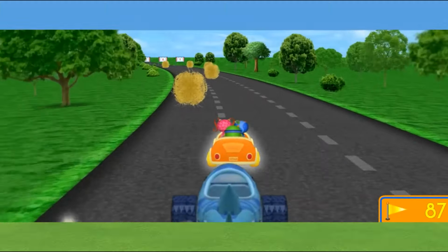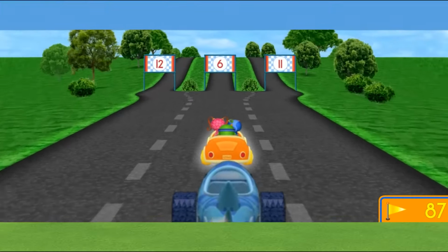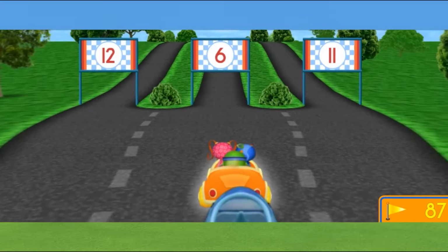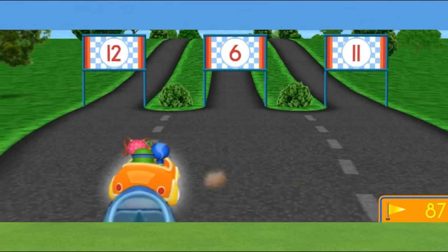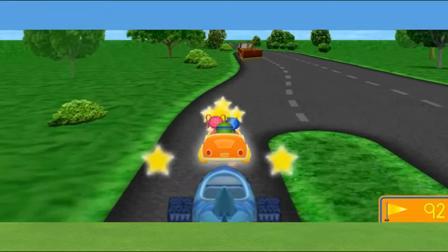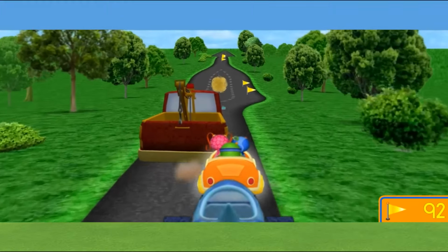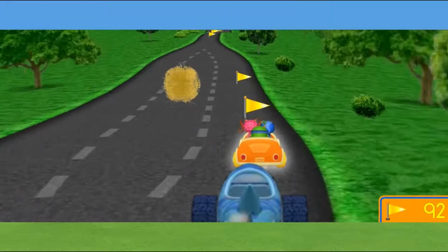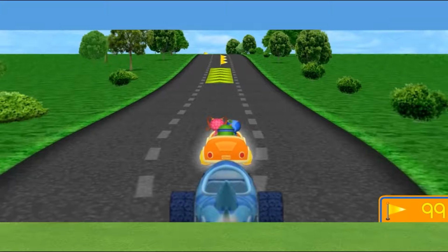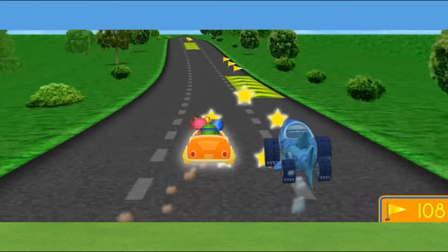Move around the tumbleweed! We need to follow the correct sign. This time, drive under the sign with a 12. 12! Awesome fly collecting! Whoa! Wahoo! We passed another racer! Awesome! An Umi boost pad! Let's go over it for extra speed!